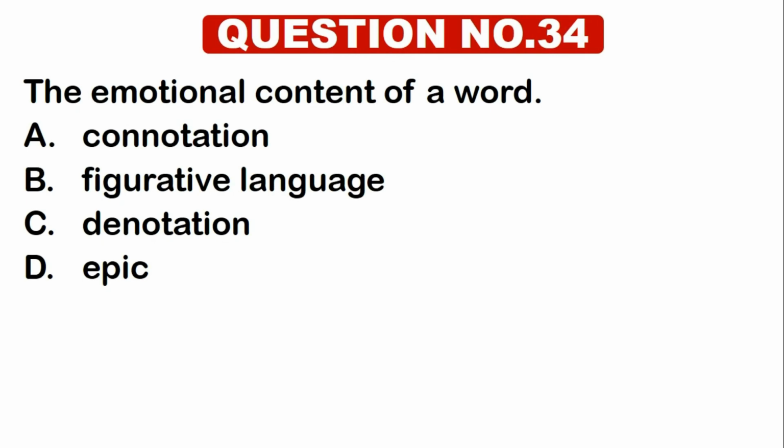Number 34, the emotional content of a word: A, connotation, B, figurative language, C, denotation, D, epic. Correct answer is connotation, the emotional content of a word. Well, words have two kinds of meaning, the connotative meaning and the denotative meaning. So we have connotations and denotations. When you say denotation, this is what the dictionary says.